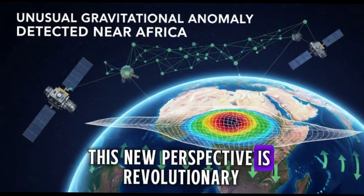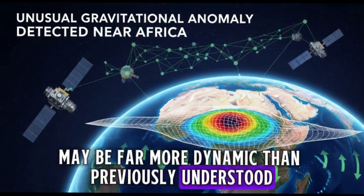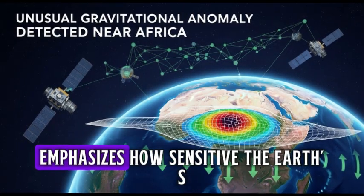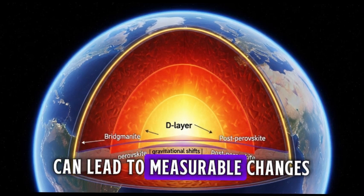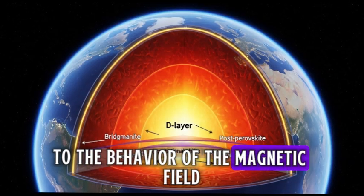This new perspective is revolutionary because it suggests that the Earth's internal processes may be far more dynamic than previously understood. The discovery that a mineral transition could cause such a significant change in gravity emphasizes how sensitive the Earth's interior is to even small shifts. These rapid shifts in density and mass distribution can lead to measurable changes in the gravitational field, affecting everything from plate tectonics to the behavior of the magnetic field.